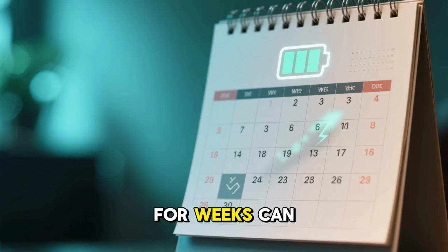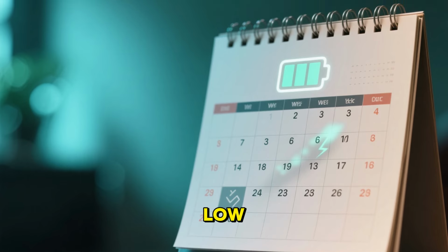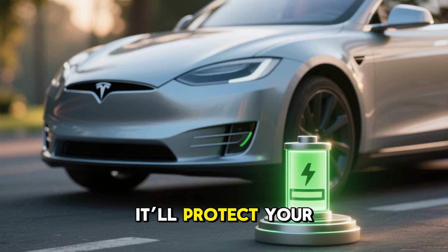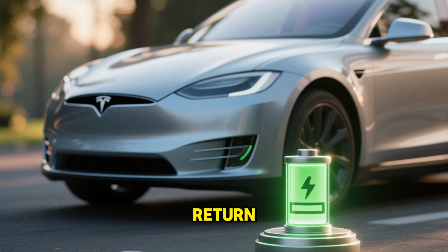Leaving it unplugged for weeks can drain the battery dangerously low. If you're away from home, plug it in or enable energy-saving mode. It'll protect your battery and avoid a dead car when you return.